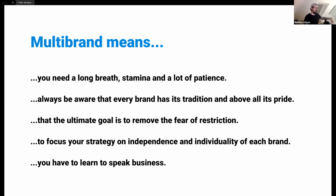You have to learn to speak business, development, design, brand, every silo inside your company that is in a certain way connected to the design system. You have to speak their language to convince them. It's not that hard, but always keep in mind they don't share your passion right now, so you have to translate it into their words, so that they have the same perspective and the same passion through your product.